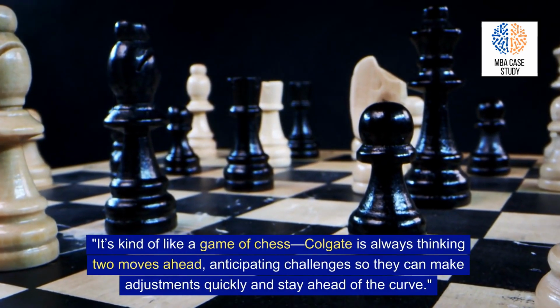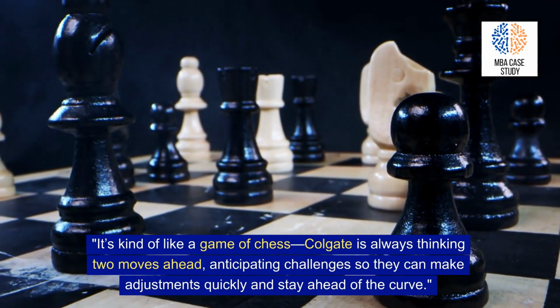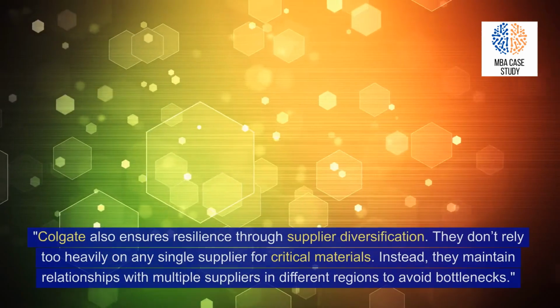It's kind of like a game of chess. Colgate is always thinking 2 moves ahead, anticipating challenges so they can make adjustments quickly and stay ahead of the curve. Supplier diversification and strategic partnerships.